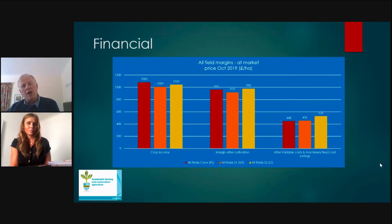And then if we look on the far right-hand side, we look at what happens if we haven't got as much machinery on the farm. So our fixed costs are much less. We have maybe one less tractor, one less cultivator, and over a rotation, we begin to see that this light till, less intervention approach makes financial sense, as well as hopefully making sure that our soil structure and all the other things prosper. And that is a real key element there, this business about machinery saving.